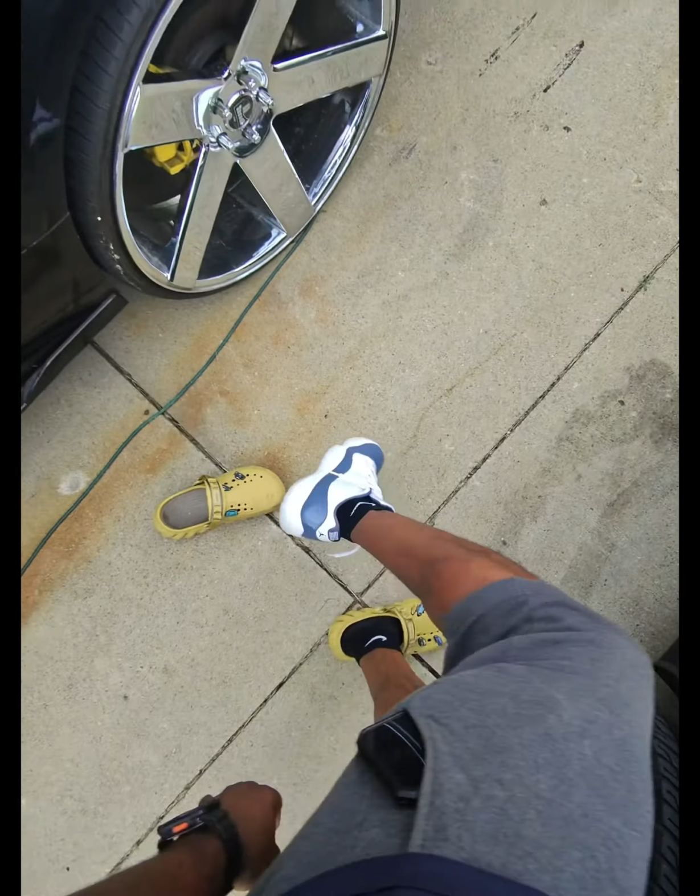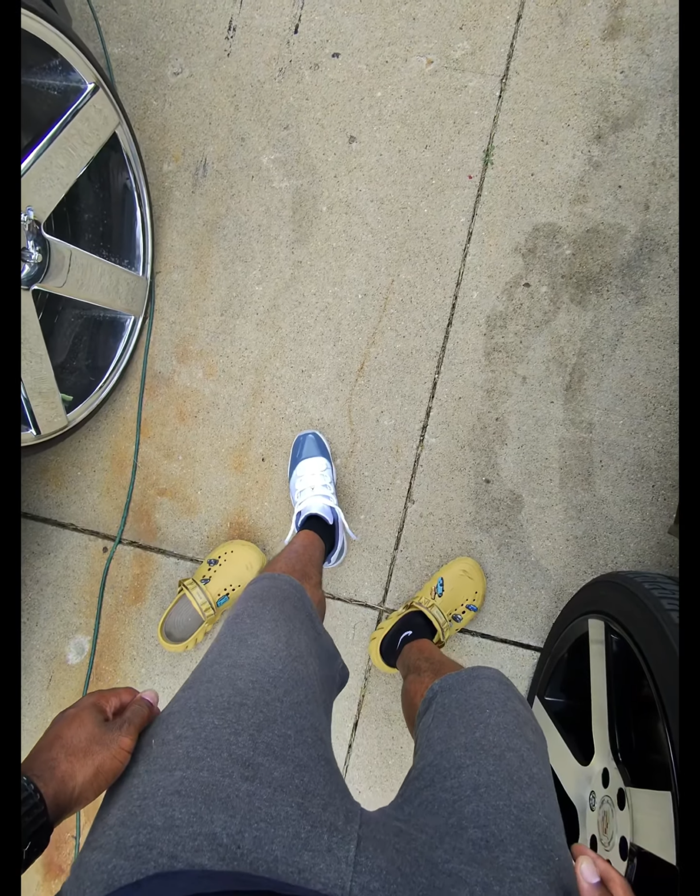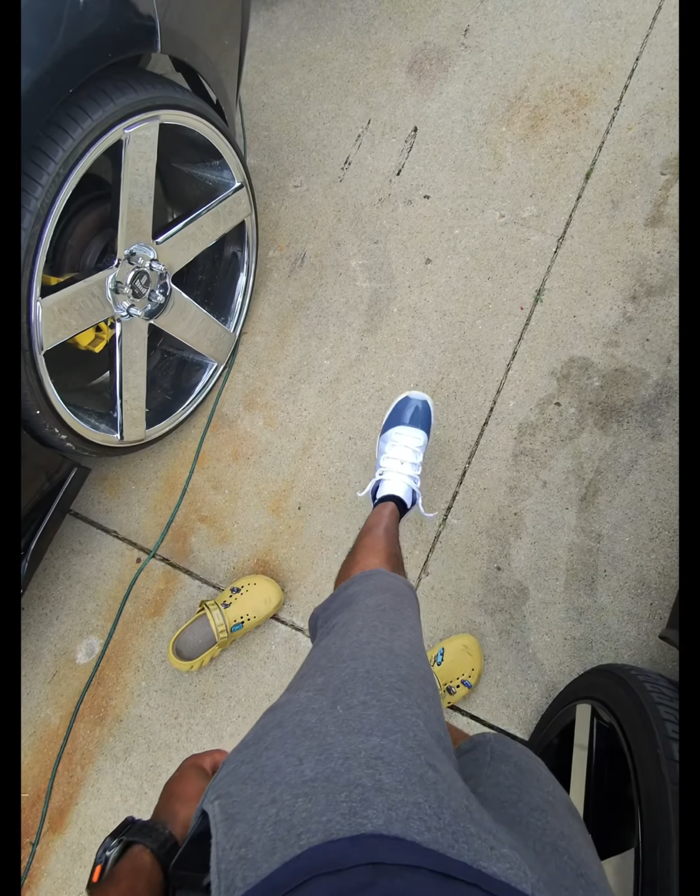Yeah, it's a pretty cool shoe, pretty dope shoe, something I can see myself wearing pretty often. Nice gray sweatpants or something, sweat shorts, you know, pretty cool.